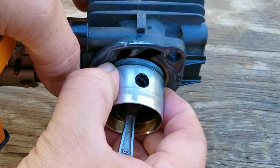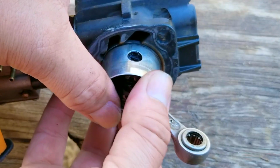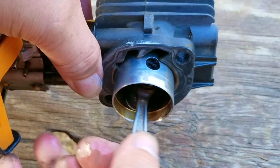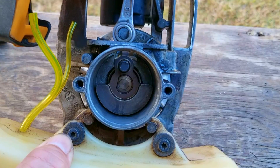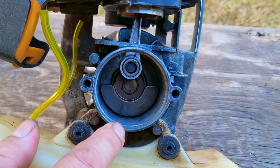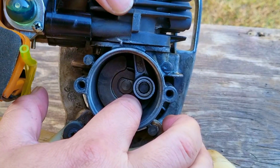Just be careful because if you force the piston into the cylinder, you could break the ring. Just work the ring around the piston till it clears the cylinder. Then drop the connecting rod down into the lower part of the engine and then slide the needle bearing onto the journal. After that, you should be able to set the cylinder down on the engine against the base gasket.